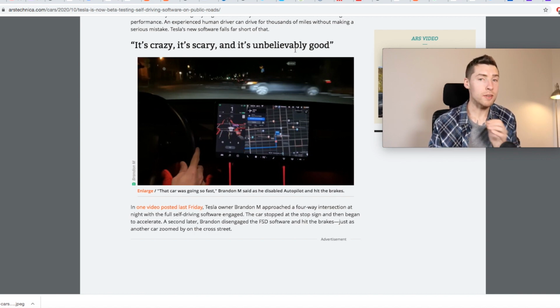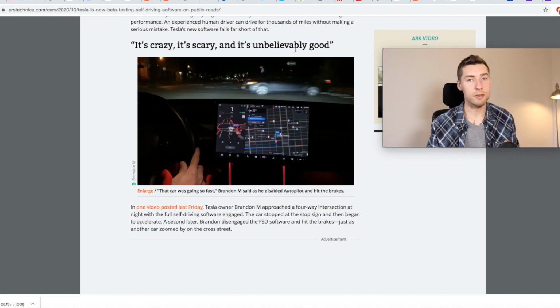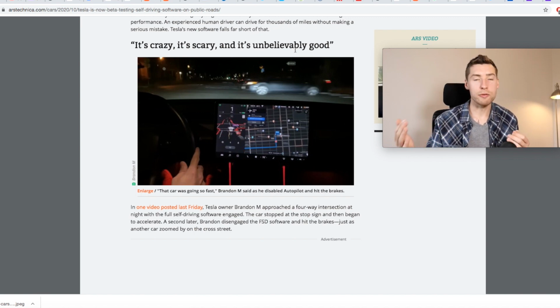Now, of course, the drivers need to take back control at various intervals because this is a beta release, but the fact that it's actually taking you from A to B, regardless of where you live and where you're located, I think is absolutely profound and proves just how far Tesla actually are in terms of developing full self-driving. Up to this point, all we had is Navigate with Autopilot, and we know that it's very good, but it's not exactly a full self-driving package.